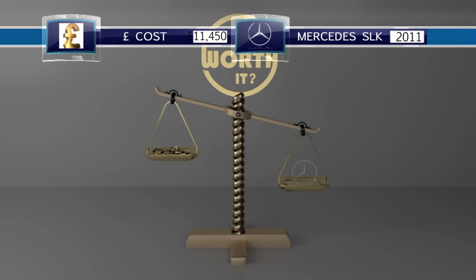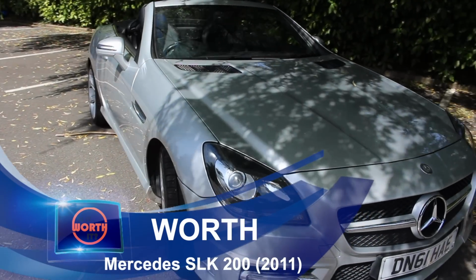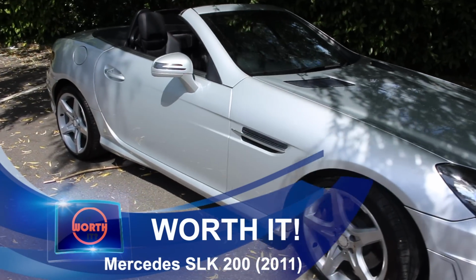And as you can see, the Mercedes badge weighs down that cost, which means we can give it the "is it worth it" seal of approval. So well done to the SLK.